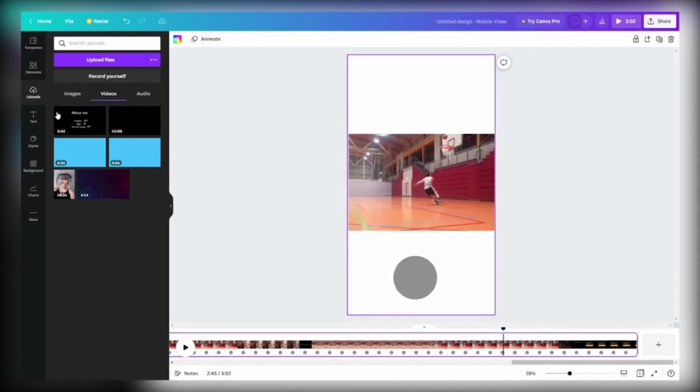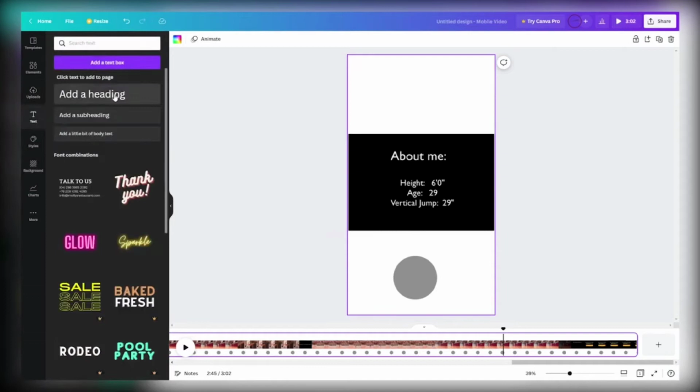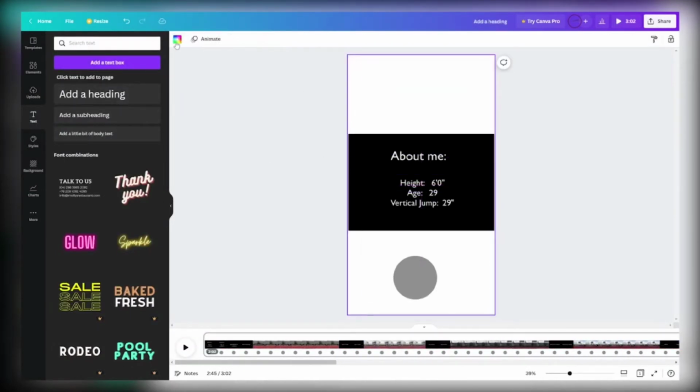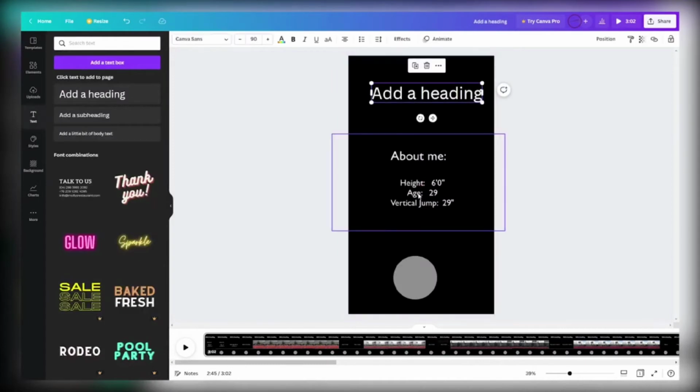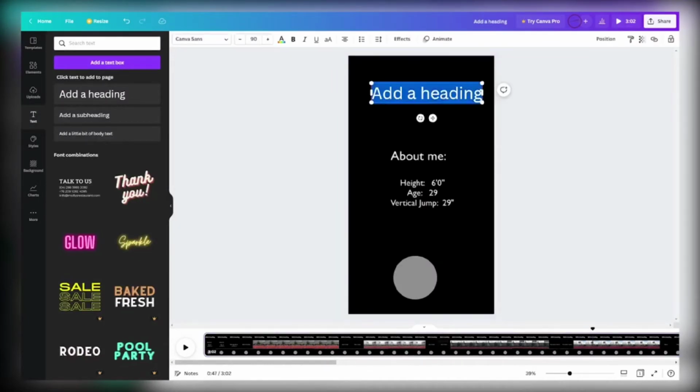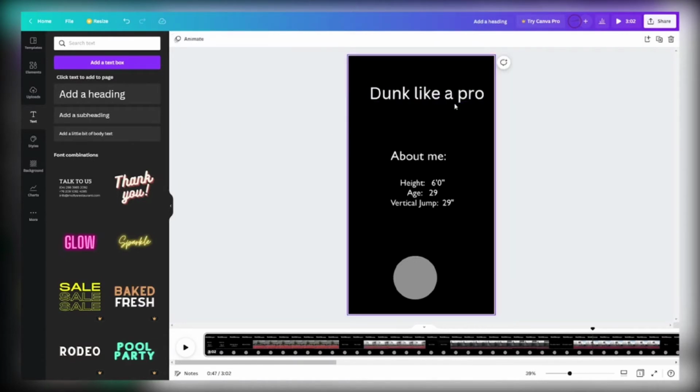So all you want to do is add simple text like this. I changed the background of the video to black, and all you gotta do is use the elements on the left-hand side. Then after that, I added text at the very top. In the text box, you can just type in something simple like "dunk like a pro" before and after. And at the very bottom, you're gonna put the product name.